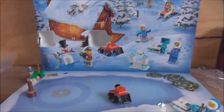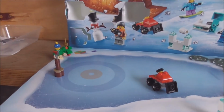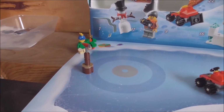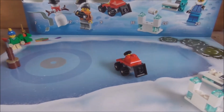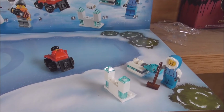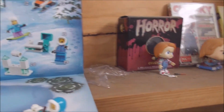Okay, so this is all the stuff from the previous ones, as you can see. The Ninjago tree, the little minifigure, the logs and stuff, the snow sweeper, the ice castle, everything. So let's open the 8th of December today.